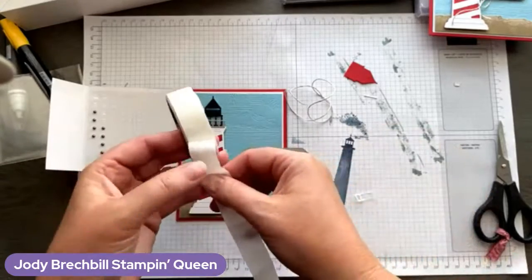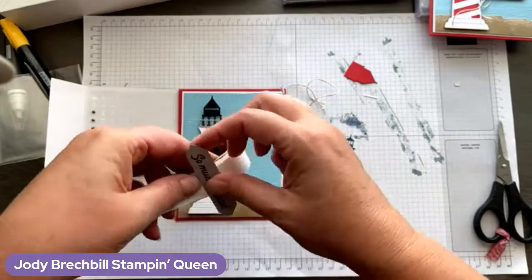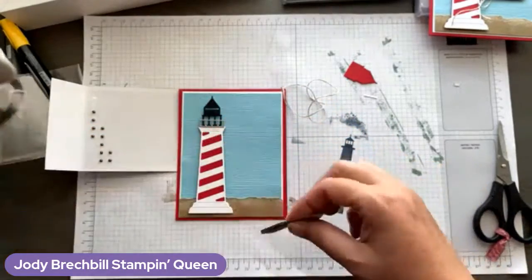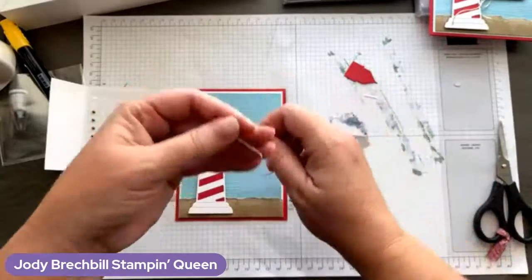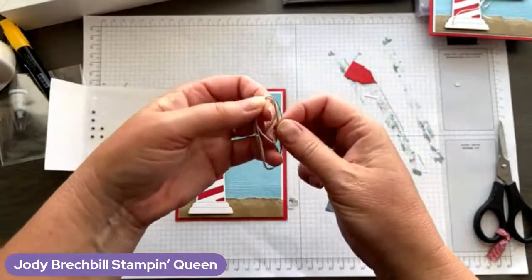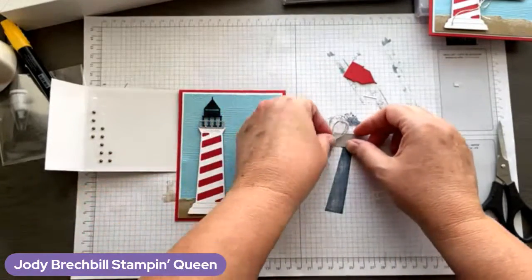So we're just going to do this the same way we did before. Put a little boogie in it. That's a joke. That's a dad joke. How do you make a tissue dance? Put a little boogie in it. Dad jokes.